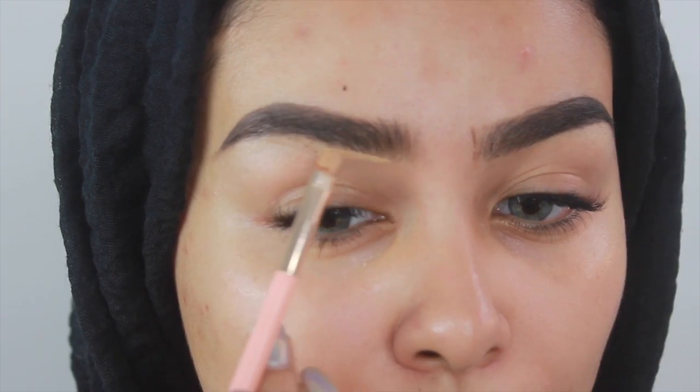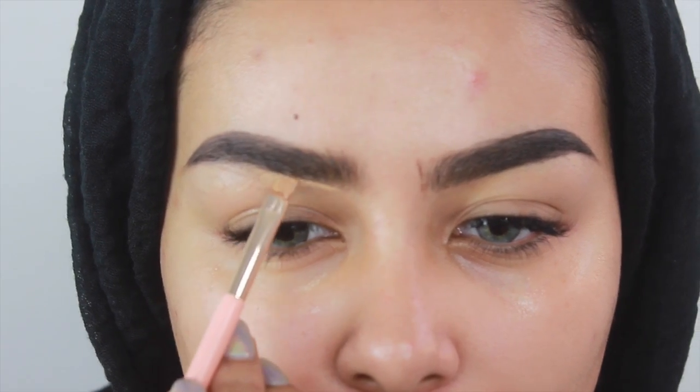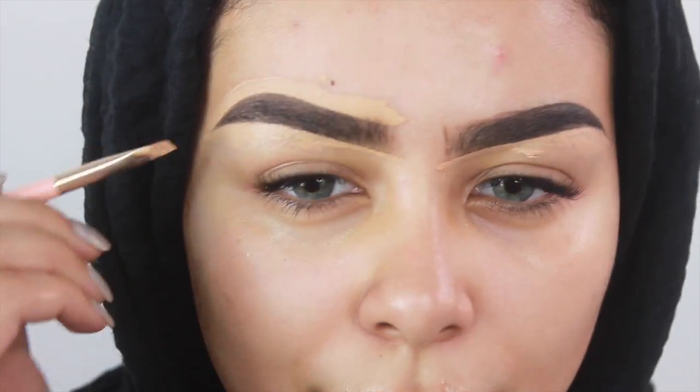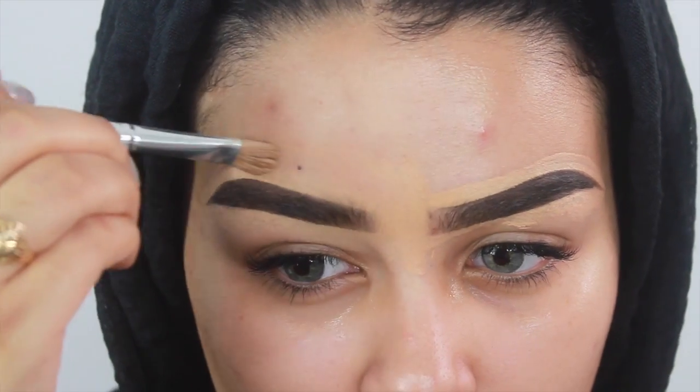Basic stuff with the eyebrows, nothing has changed. Concealing with the MAC concealer. And then blending it out as usual.